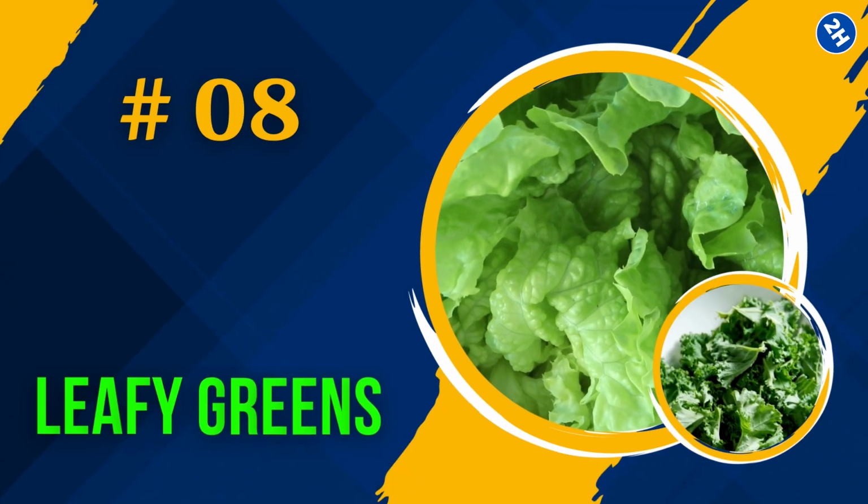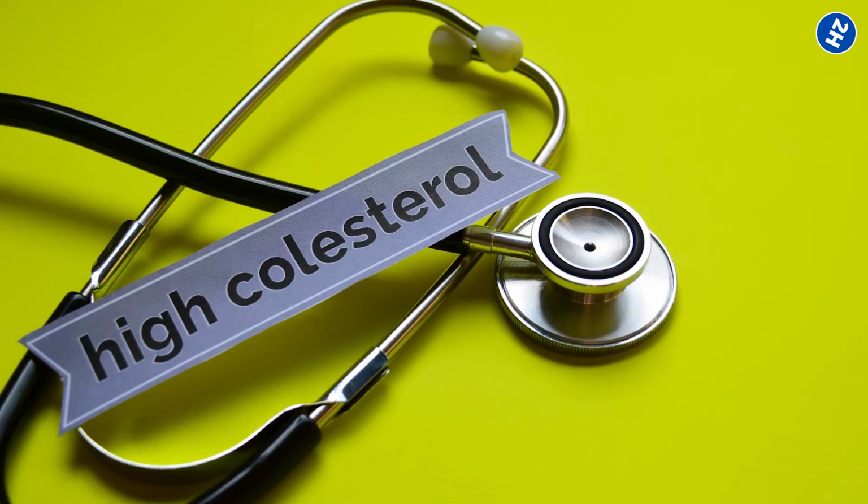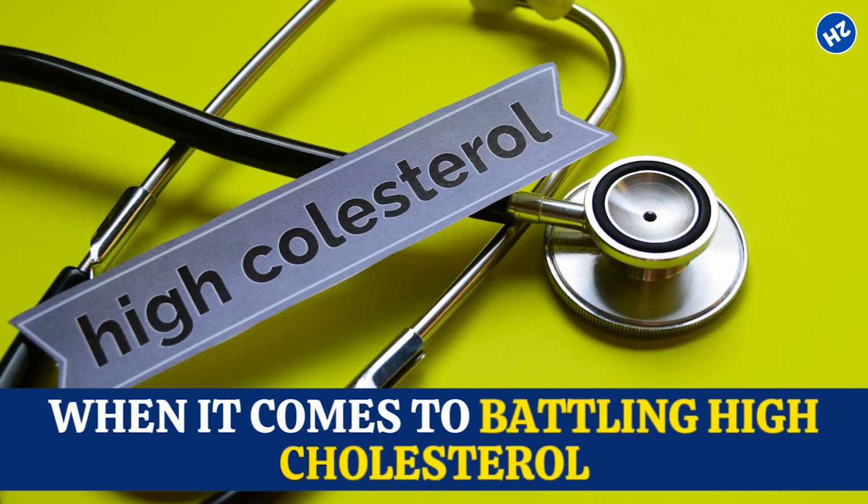Number 8. Leafy greens. Leafy greens like spinach, kale, and Swiss chard have got your back when it comes to battling high cholesterol.